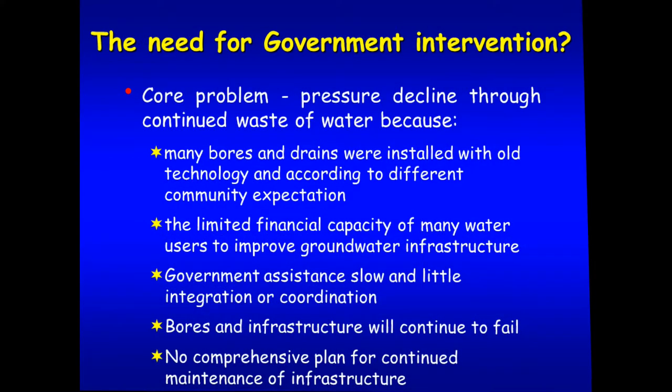Okay, so there was really a need for government intervention at that stage. The government really had to stop just nibbling around the edges and rehabilitating a few bores in Queensland and a few in New South Wales and a few in South Australia and really get serious and say, we've got to do something about this. And it became obvious that there was a real limited capacity of a lot of landholders to change the bores that they had.